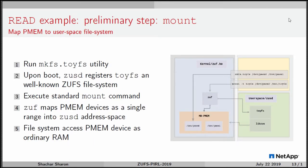So let's look at a simple read example. Before we do the actual read, of course, we need to do a mount, as we said before. In this example, I took multiple PMM devices mapped into a single region of PMEM. As part of the negotiation of the mount sequence, as part of the handshake between the kernel side and the user space side, the kernel will allow the user space to access the PMEM device as part of its address space. Okay? This is all done as part of the mount. In order to demonstrate the read example, we first must have this step before.